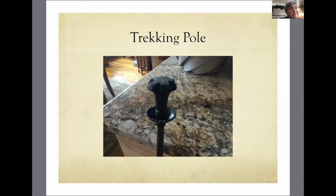But the important thing in this picture is the basket. If you recall, a ski pole basket is flat and it has holes in it to let the snow go through. This is more of a cup-like basket with no holes. And the point of this is that the pole does not sink into the ground. So if you're walking on soft soil or mud or sand, you can use the pole in either hand, mimic a normal gait with your arms swinging, and have a little bit more stability and strength.